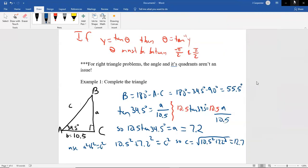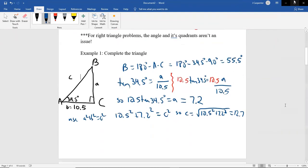So there are our three unknowns. We found the missing angle of capital B, and we found the leg and hypotenuse, what we called A and C. What you call these letters is completely arbitrary unless the example in my math lab already defines them, and then you've got to make sure you're putting them in the correct spots. All right, let's try another.